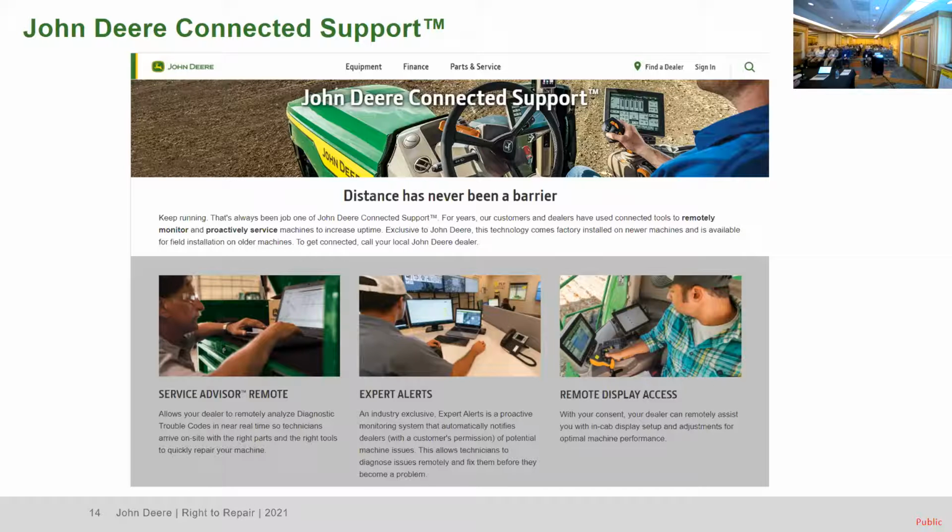The 4G connection? Right now they're all 4G. 3G ends in 23 or 24 days here at the end of December. You've got to upgrade to a 4G controller for JD Link. We do not have 5G. 5G is really not available in the rural areas. It's really only available going down 95 and inside big cities. So that's connected support. That lets you and us use the telematics to help support machines and really uptime and control downtime.